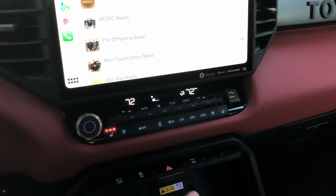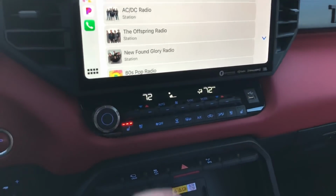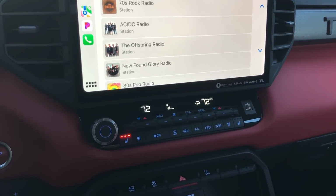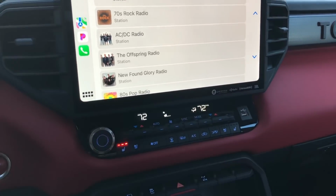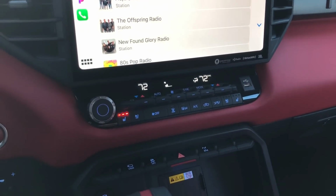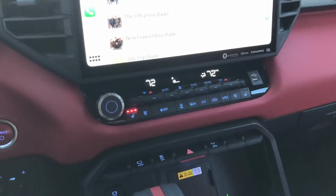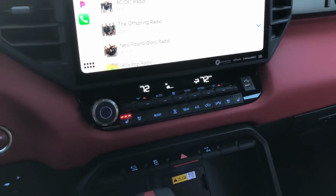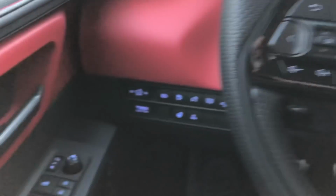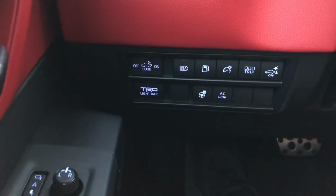You got traction control, locking rear diff, you know, your dual climate control. Everything's automatic. But you and your passenger could have two different settings, which is cool. That's something to keep in mind. It's pretty much loaded up nicely. I mean, it's not necessarily fully loaded, but it's loaded up as a TRD Pro should be, like a Limited. There's some of your options over there.